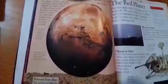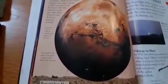Wow, look at this beautiful planet. What planet is that? That is Mars. And this is known as the red planet. Do you know that Mars might be a planet which can allow humans to live on? So they're doing lots of science on this planet to see if it can be a home for us. And this planet has seasons like Earth. It's got polar ice caps, volcanoes, canyons, and it has weather, just like planet Earth.